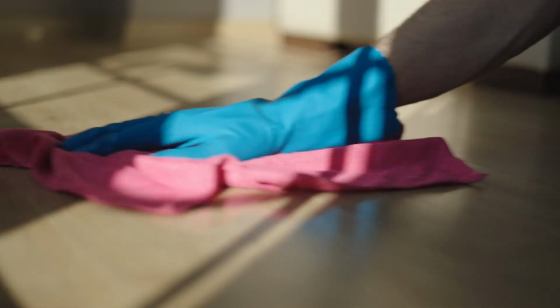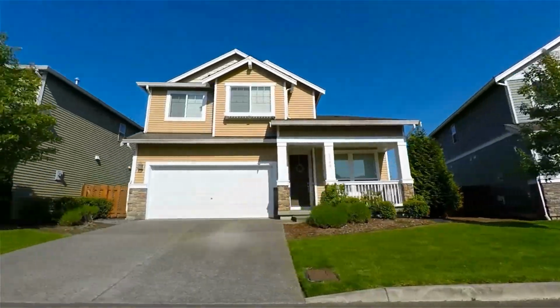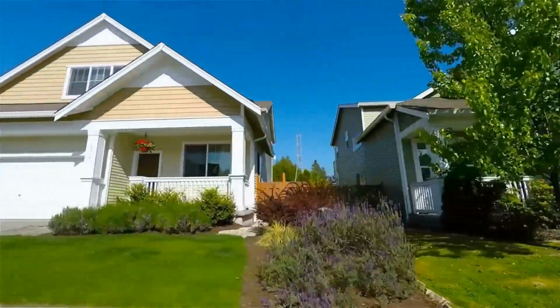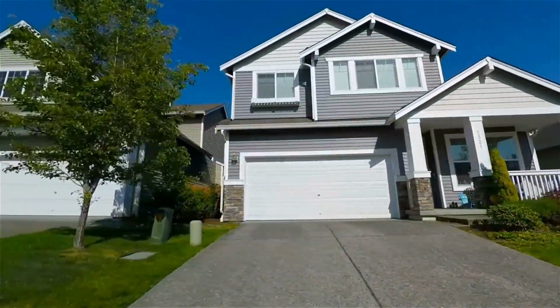Now let's talk about cleanliness. Take a good look at how a potential tenant presents themselves and their current living space. If they show up to the viewing looking like they just rolled out of bed, or if their current place is a total mess, that could be a sign that they won't take good care of your property either.